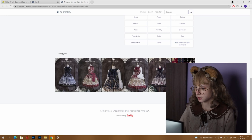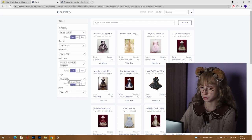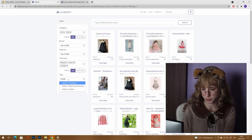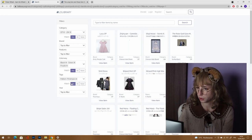Where are the chains in here? Okay, they are here. Never mind. Okay, I think maybe the chains were not a great choice. Maybe we should go with stripes. Pattern, pinstripes. What are the pinstripes? Are there... Okay.